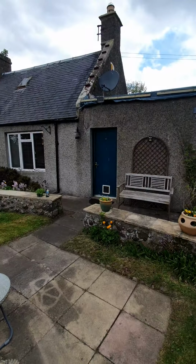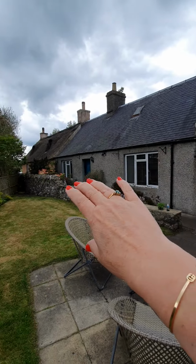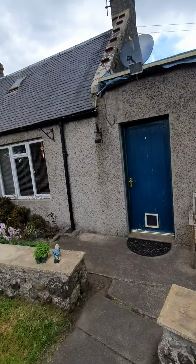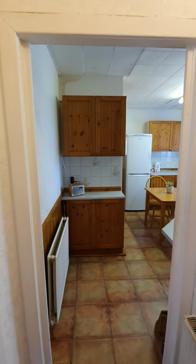So as you will see, this is the property here. So it runs from here all the way down to the middle part there. So it's a beautiful garden area as well, which I'll show you towards the end of the tour. So we enter the property here, and as soon as we come into the entrance hallway, you have a small entrance hallway, and then off of the hallway you go straight into the kitchen.